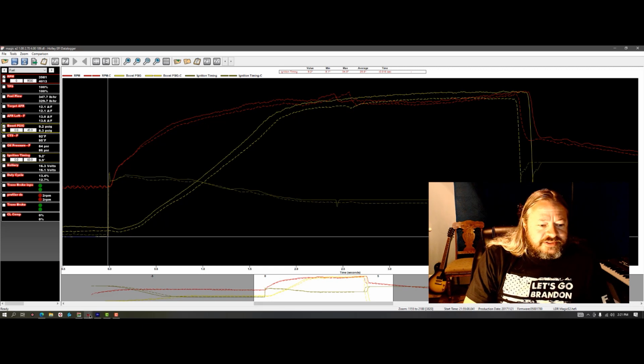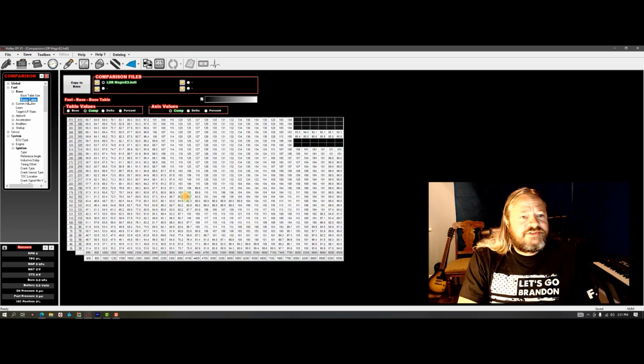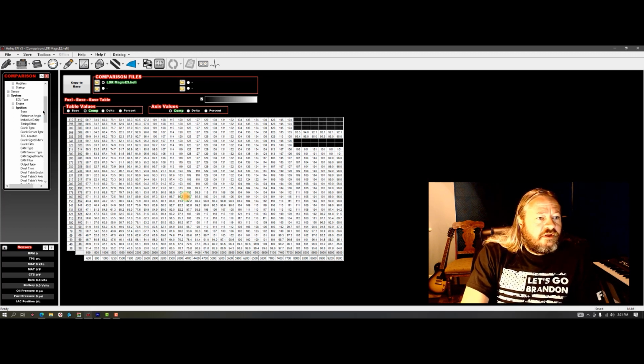Let's look at a comparison file. Let's see where we're going. I've got these backwards. All right. The differences, fuel, base table. Once again, just a little bit of trimming. I don't know why this thing shows these black numbers. I think it has something to do with this screen. But I think I just trimmed a number or two just to tighten things up. Doesn't have anything to do with power production.